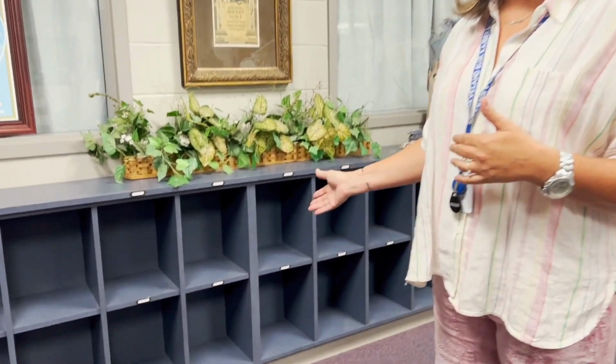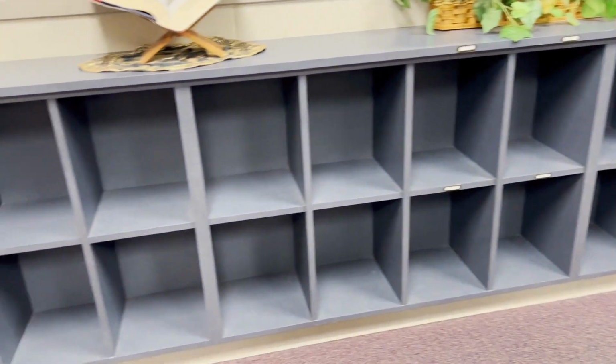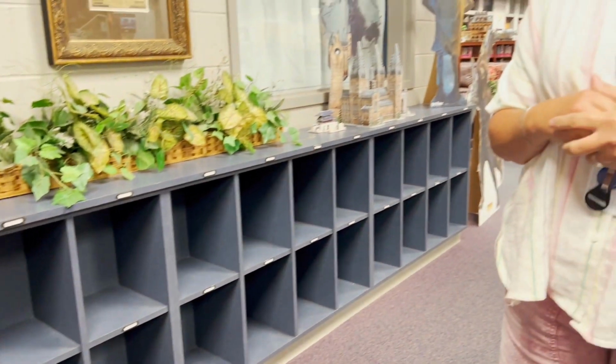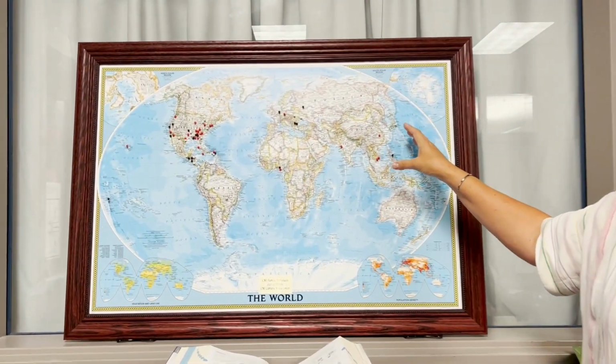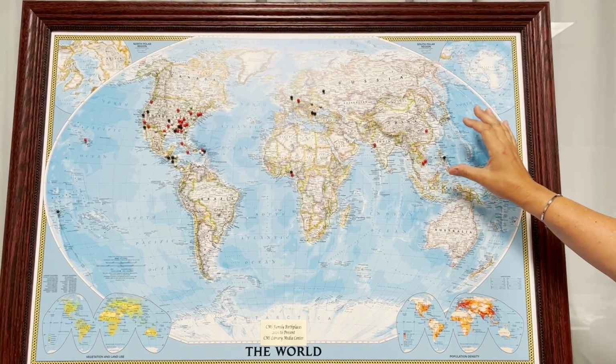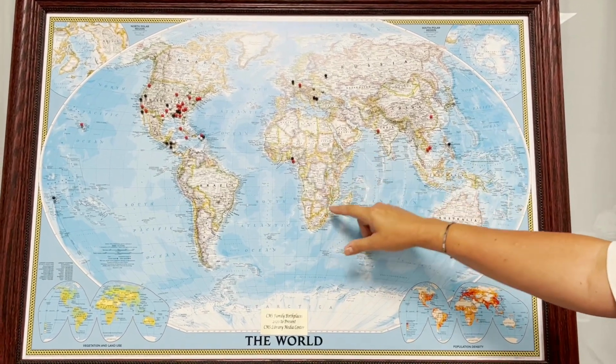Okay, we're inside now, and first of all, I want to show you these cubby holes. This is a great place for you to lay down your supplies, your materials, your backpack. This frees your hands up, and it keeps you from running into things here in the library since we're tight on space sometimes. Next, in this same area, we have a map that shows the world. If you would like to have where you were born on this map, just see Miss Dyrick. We will put a pin, and it will show the places that you were born.